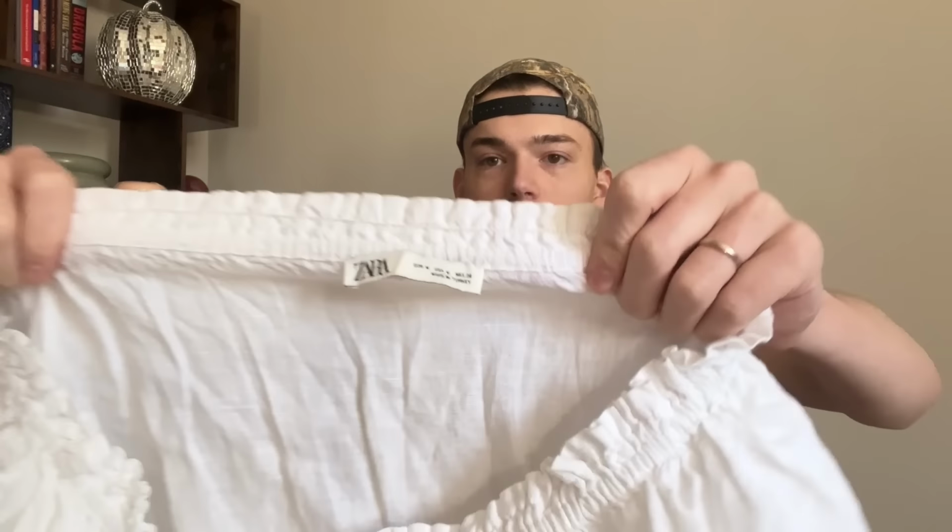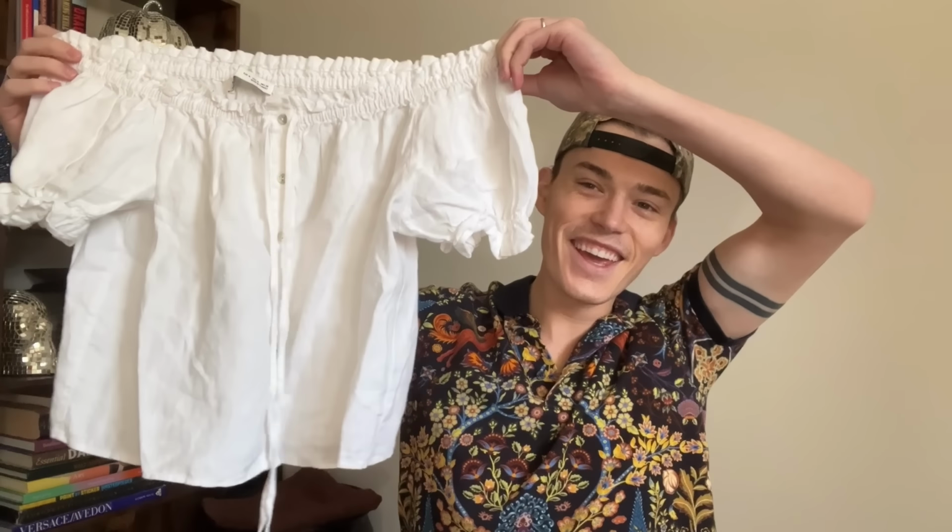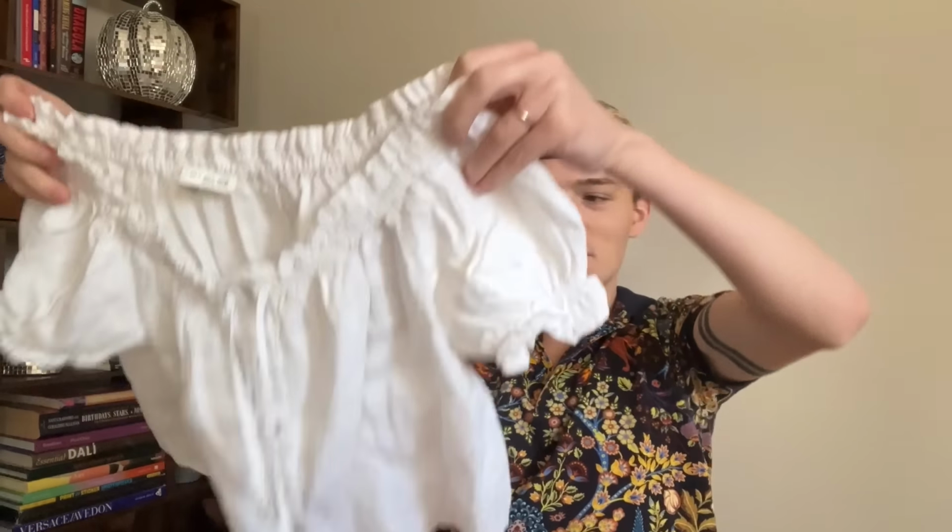We have another Zara piece. This is a top. Again, newer label. I don't think I would take them anything older label, except there might be one thing in here. But this is, again, really cute. It's linen, so good for spring.